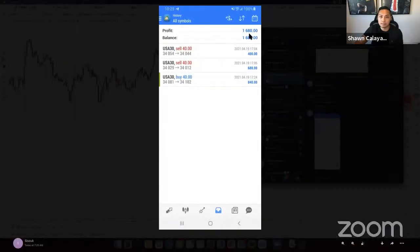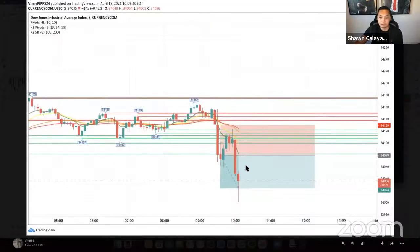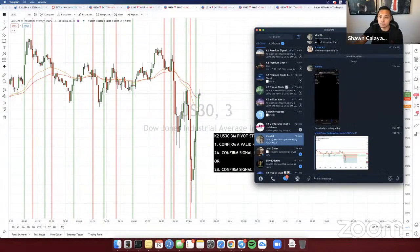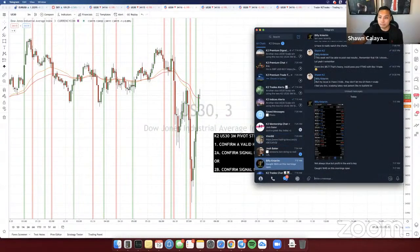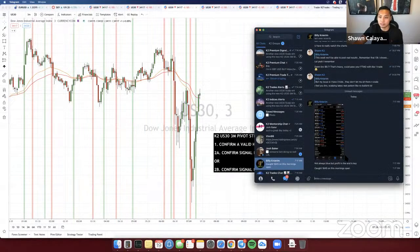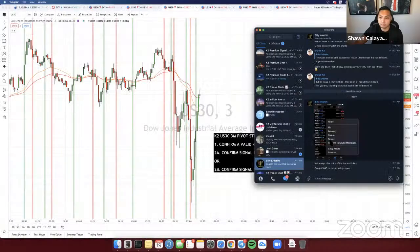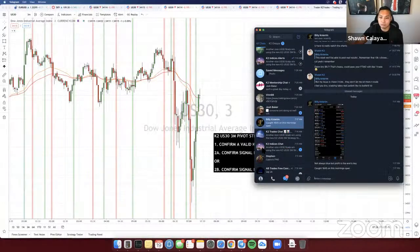Sisu over here locked in 1,680. Took another trade there for a buy. Congrats, Sisu. Everyone here is doing really good. Nice, Vincent. Yeah, it's profits right there. He caught that sell right there, the one that we were looking at off that 5-minute. Great work, man. It's good to see everyone here doing well. Billy over here locked in 547. Nice work, Billy. Billy said not always blue, but profit at the end is key. Caught 1645 on the open this morning. Nice, bro. So that's the opening entry right there off Billy.